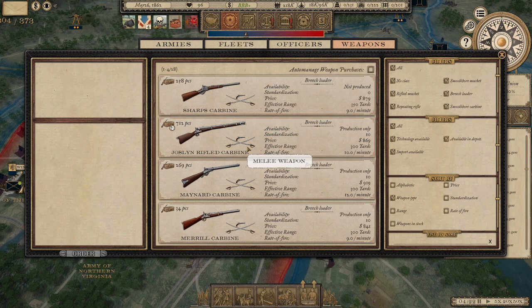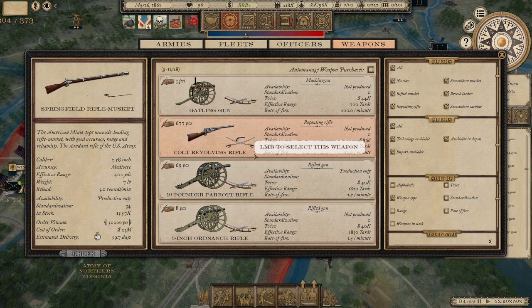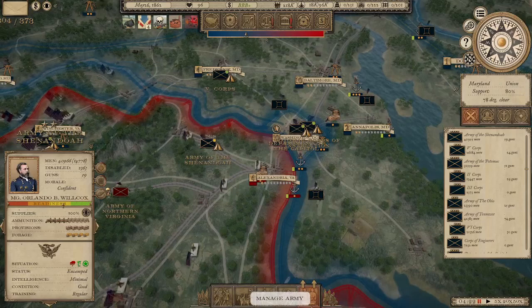I suppose I ought to go in here and buy 50,000 more Springfield rifles, eh? I'm gonna do it. 60 days. Wow. Oh, my 10-pounder Parrots have arrived.